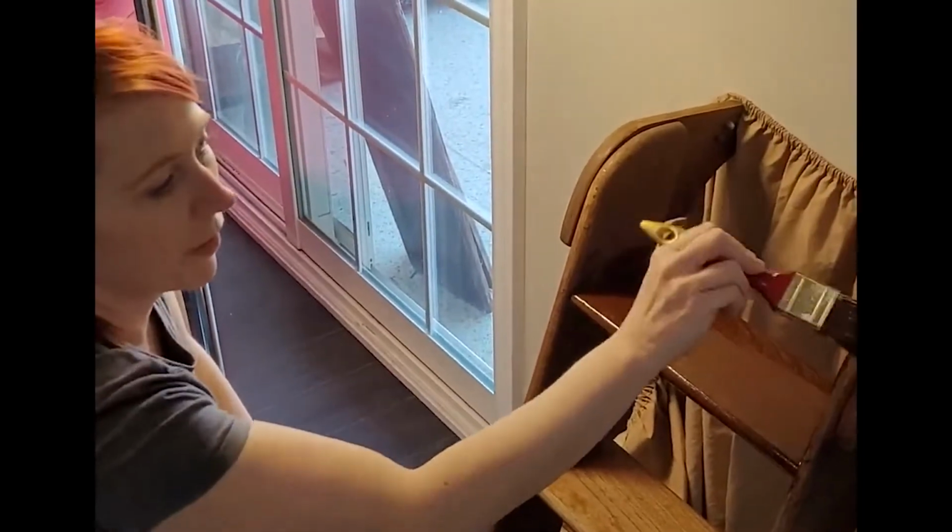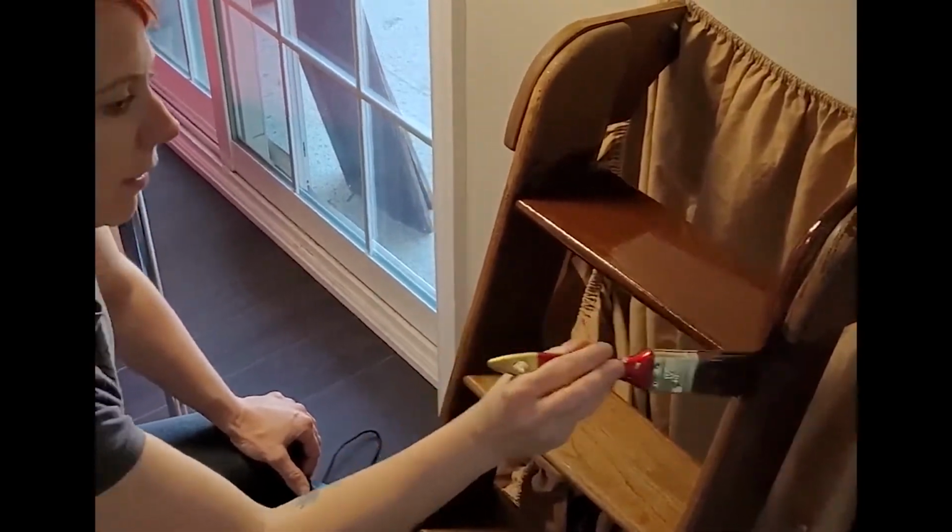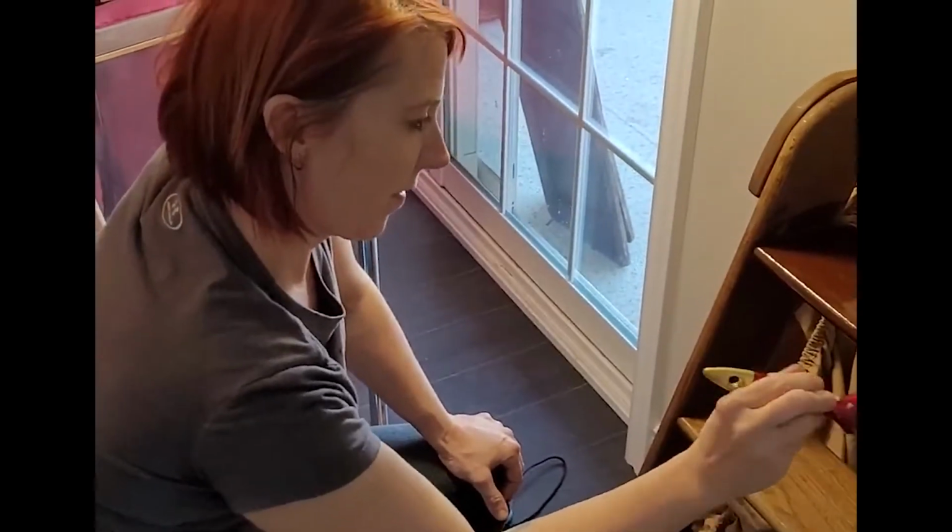What else are you gonna do when it's too fucking cold to work on the boat? Oh, language. Oh, I guess there is. All right, I'll leave you be.